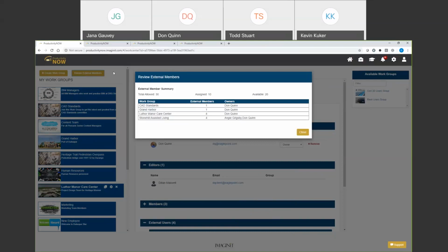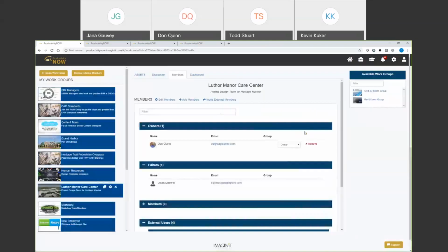And then here's how you can manage and identify what's available in your account. All right, so when you do invite people, that is something you need to monitor and be aware of as you go. I'll show you what the external member experience looks like in just a bit, but suffice it to say that if you have the platform permission that's required for this, you will be able to invite the external users.